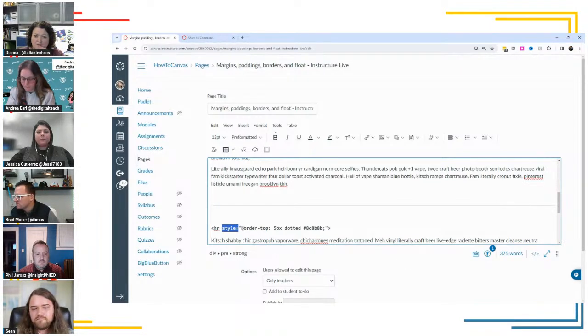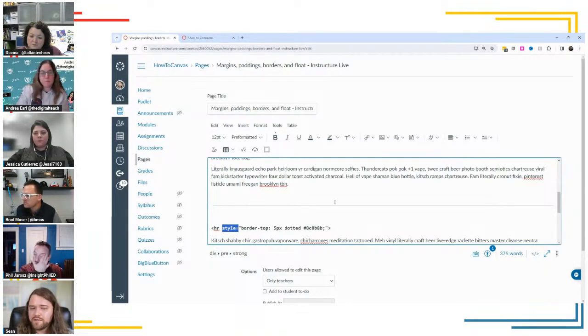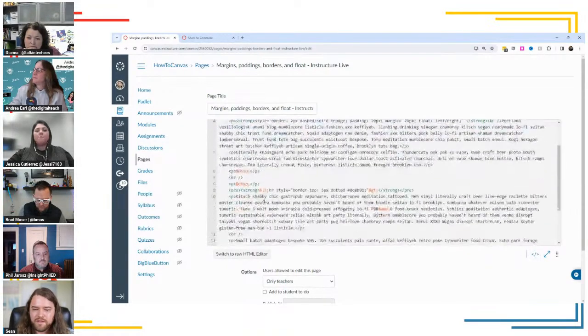I put border-top is my code, and I will be able to share this page with you in the comments here. I want it to be 5 pixels thick. By default, it's 1 pixel thick and it's gray and solid. I want to make a different horizontal line. I want it to be thicker. I want it to be dotted instead of straight. And I want it to be a specific color, which you can get online, or you could just say red or something.